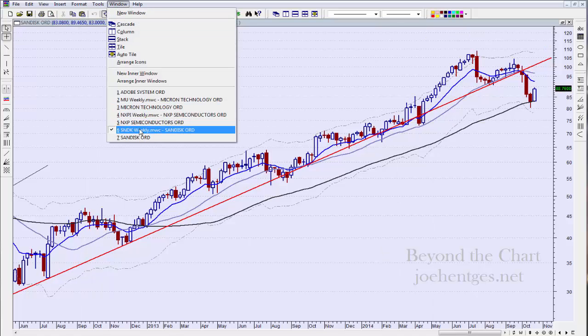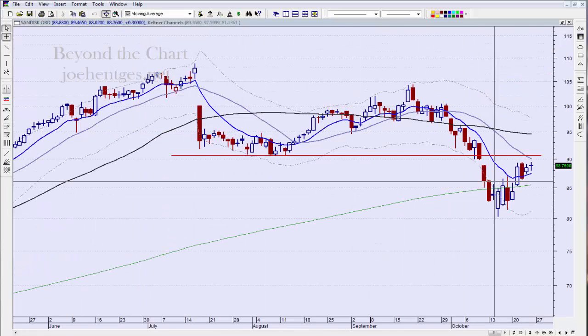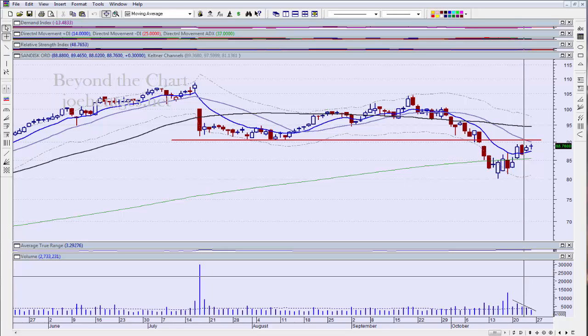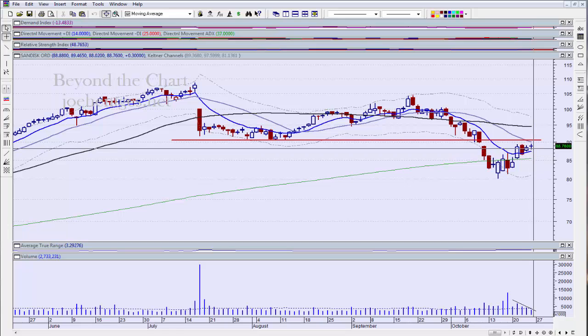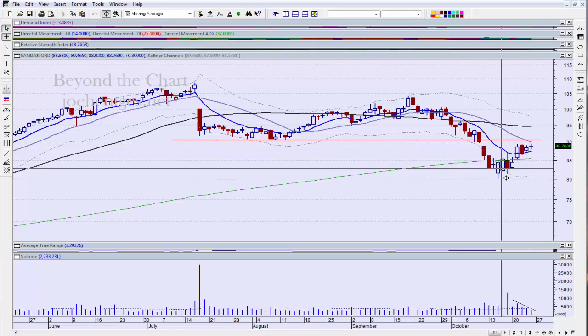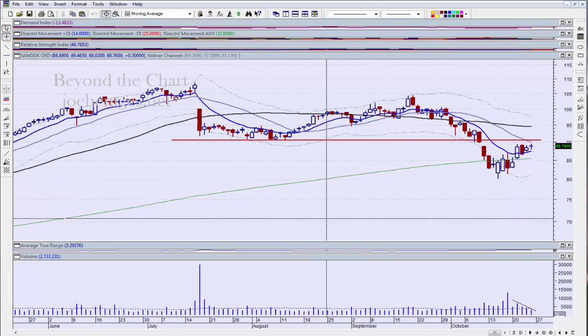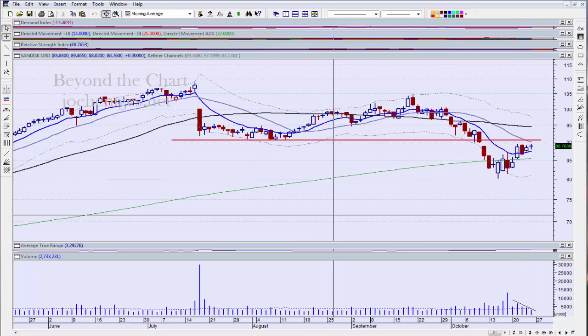Okay, let's go back to the daily chart. And so again, this is a very similar type thing. I'll be looking to see. I actually think, again, that Adobe and Micron may be the two best to be looking for a rollover, but this may do it too. And we're looking at the low that it hit down here was 80.26. So, all right, that's our look at the 4 semiconductor stocks that I'm following right now.